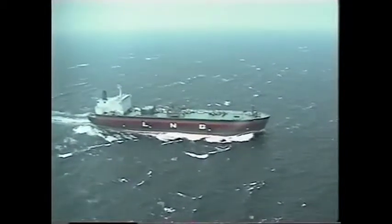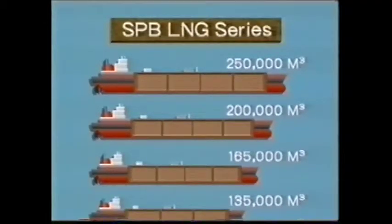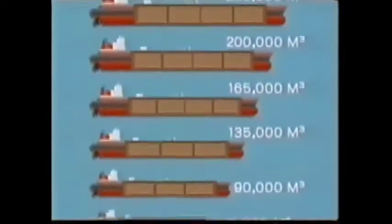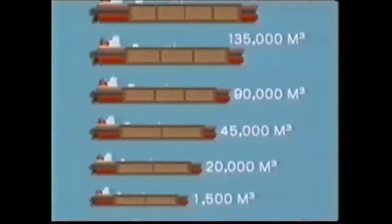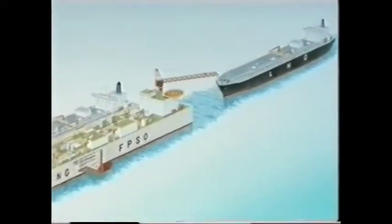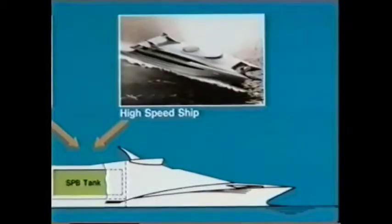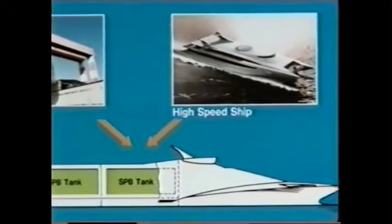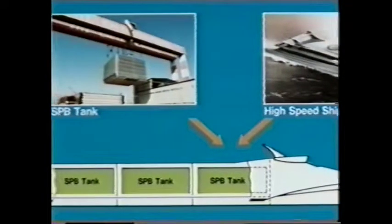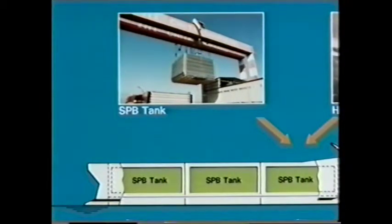These features have prompted the successful adoption of the SPB system on LNG carriers of various sizes, including vessels 250,000 cubic meters or larger. Also in the planning are a floating LNG production storage and offloading system, or FPSO, LNG stockpiling facilities, and other new applications. This technology can also be applied to the transport of liquid hydrogen, which must be carried at the temperature of -252 degrees Celsius.